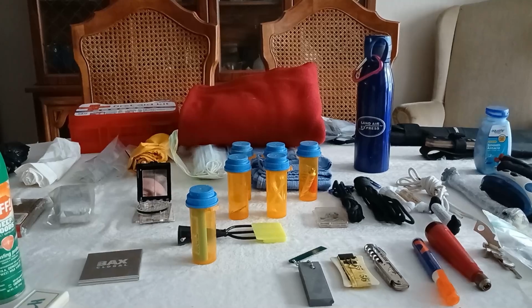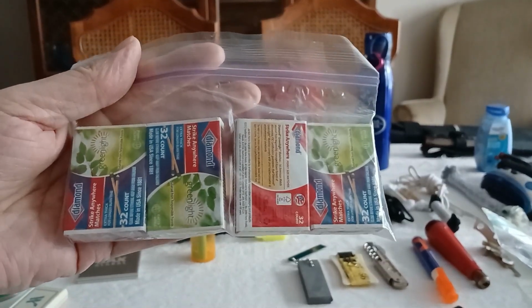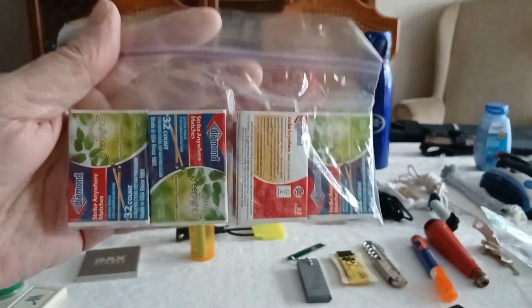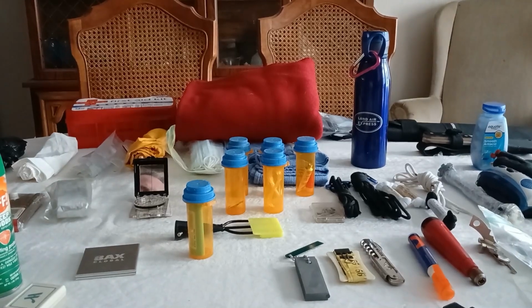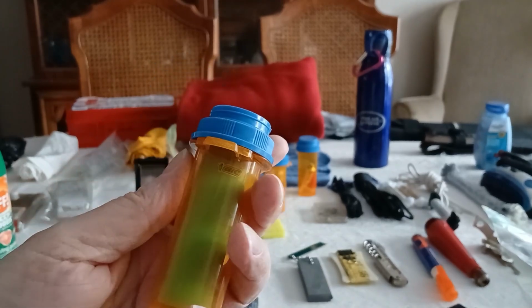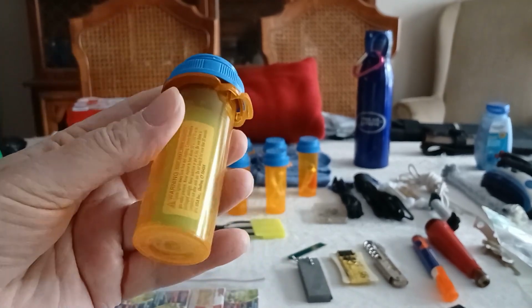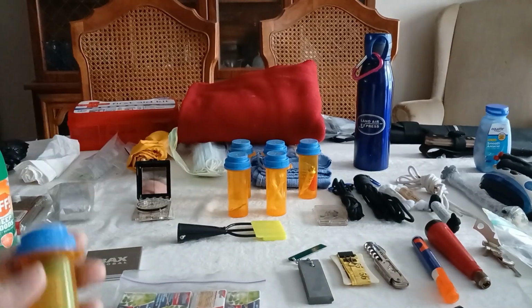And of course, need something to start fires. So I got some boxes of matches in a Ziploc bag, keep them dry. I also have a Bic lighter, and I put it in one of these containers. It's a pill bottle. Keep it dry.